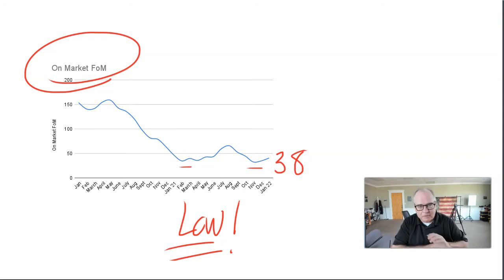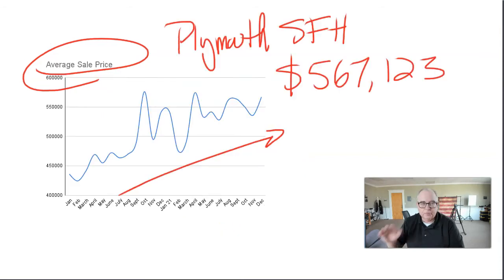Inventory remains at very, very historically low levels. It's very difficult to find something that you like. It's a tight market. Sellers, hey, this is good news for sellers. Prices continue to hover around the 550 mark or a little bit higher, now 567. Again, single family homes in Plymouth.